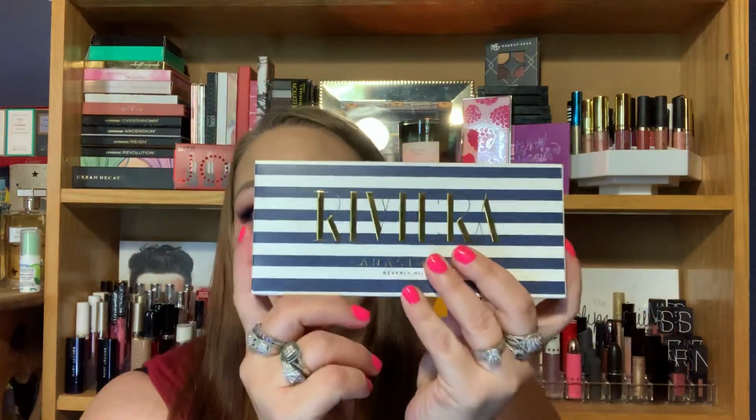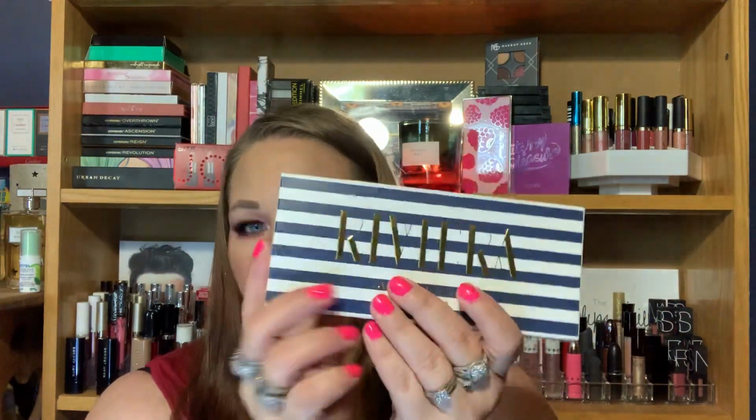So for the next palette that I have, it is the Riviera palette. I love, love, love this palette. It is a gorgeous palette with gorgeous colors, and I cannot say enough about this palette.